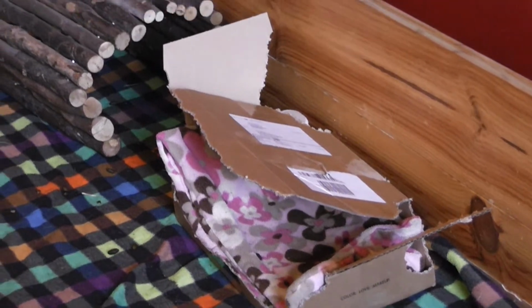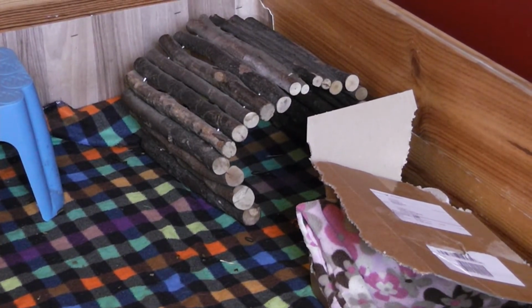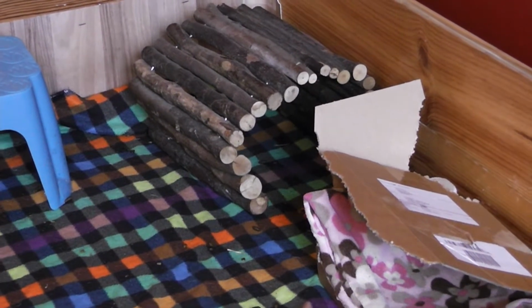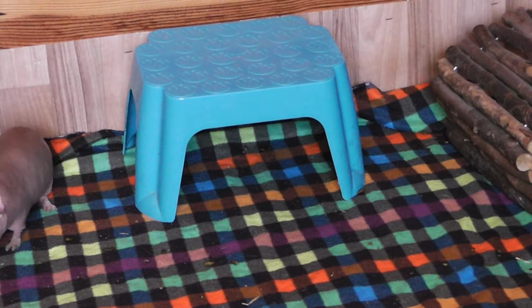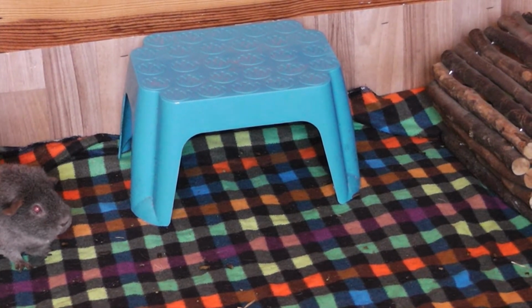So yeah, behind that we have the fiddlesticks. I have two of those, only one in the cage at the moment. Then next to that we have these wonderful footstools, and they're great because pigs will actually jump on top of them, and they're not too high. They're easy to wash off.